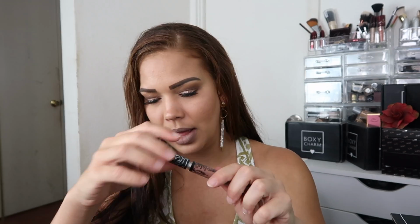Next I have this Kat Von D liquid lipstick, and I actually really like her liquid lips. Ooh, this color is Bow and Arrow. So I have like a hot pink one. I don't even know what the name is called, but I like this. I like it a lot. So right there, let's see if you guys can see it.